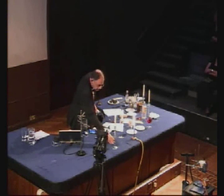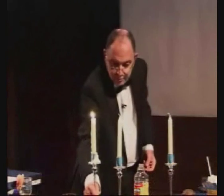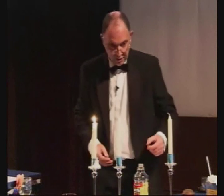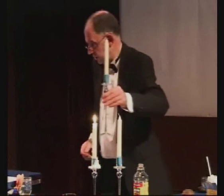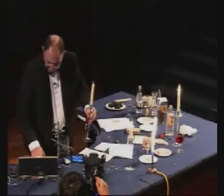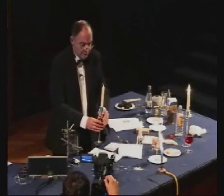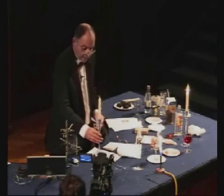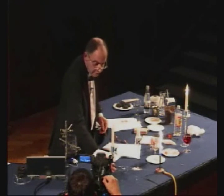Right, now, any candles burning everywhere. Let's light another candle and watch the wick, because the interesting thing about the way a candle's wick works is that it regulates its own length. Can you get that?